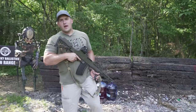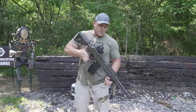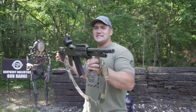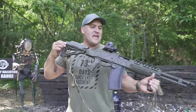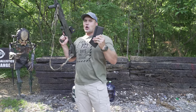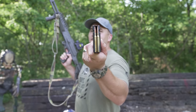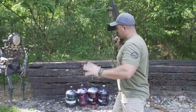Some people prefer a shotgun for home defense, and some people prefer a rifle. My rifle of choice for home defense is the Ohio Ordnance H-Car. This thing is an absolute monster. It is a semi-automatic platform, and it is chambered in 30-06. This is a 20-round mag with 20 rounds of 150 grain full metal jackets. Let's see what it can do to this 20 gallons of slime.